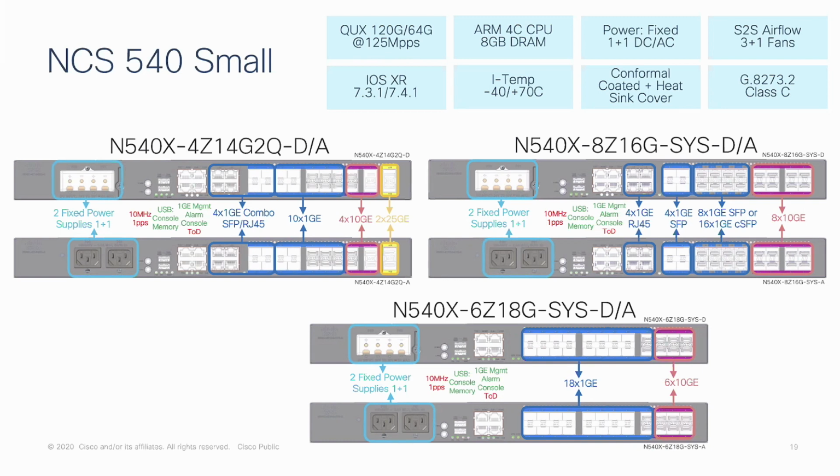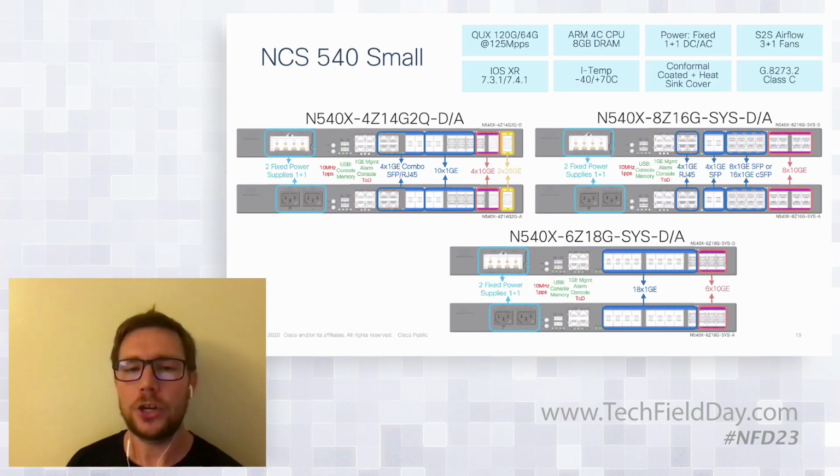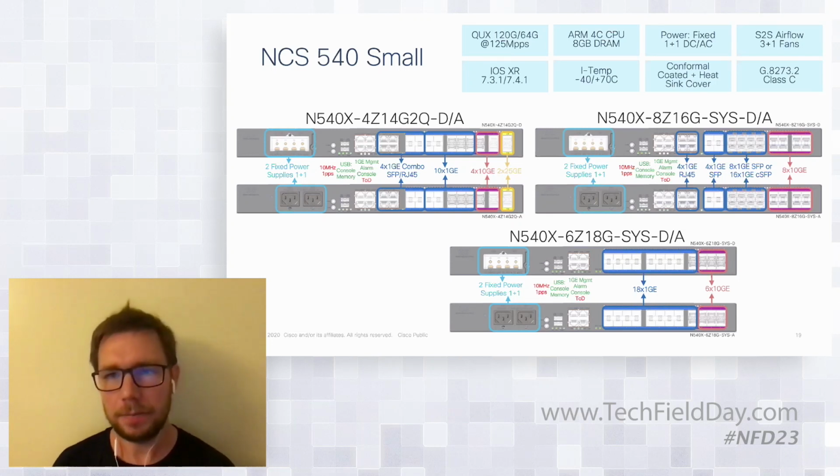But all of them share the same infrastructure interfaces: management, alarm, console port, USB ports. They also don't have a GNSS receiver inside, but they do have all the connections needed to connect an external GNSS receiver if needed for synchronization.